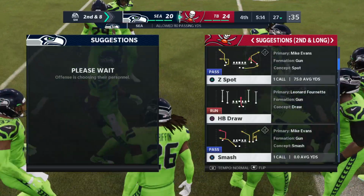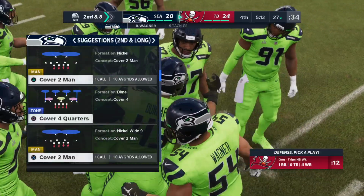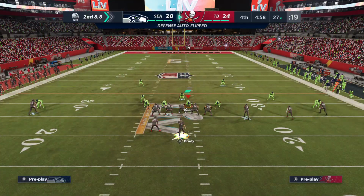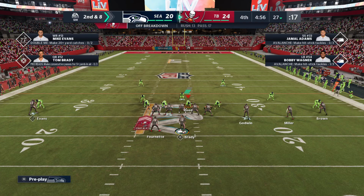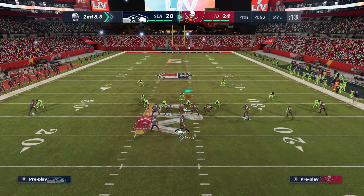Making the stop that time, Bobby Wagner. I'm sure that's going to be the formula. Just keep the ball on the ground. Keep that clock moving. And when you have the lead this late in the game, above all, stay in bounds. Yes, take care of the football. Yes, gain yardage, but stay in bounds and let that clock tick.